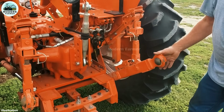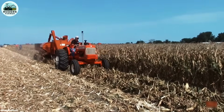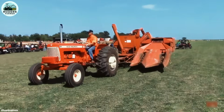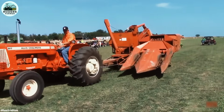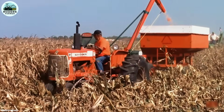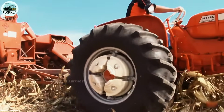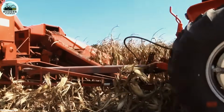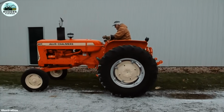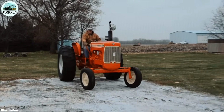The D17 was equipped with an independent PTO, live PTO, running at a standard speed of 540 RPM, allowing the machine to operate auxiliary equipment such as harvesters and lawn mowers stably without disconnecting the transmission, a feature that was very popular with farmers at that time. The D17 weighed about 4,670 pounds, with a wheelbase of nearly 95 inches, making the machine sturdy but still easy to maneuver, suitable for small and medium-sized farms.